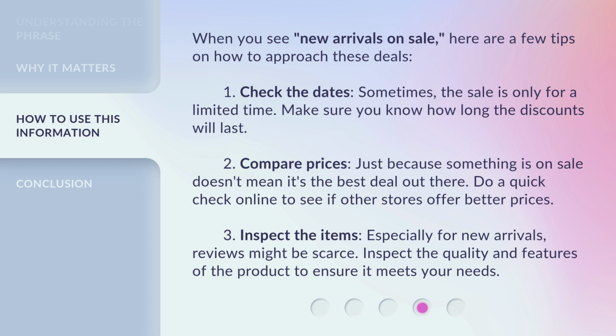3. Inspect the items. Especially for new arrivals, reviews might be scarce. Inspect the quality and features of the product to ensure it meets your needs.